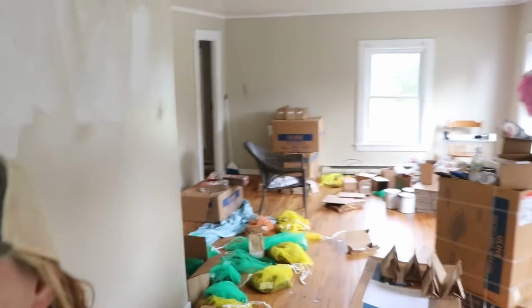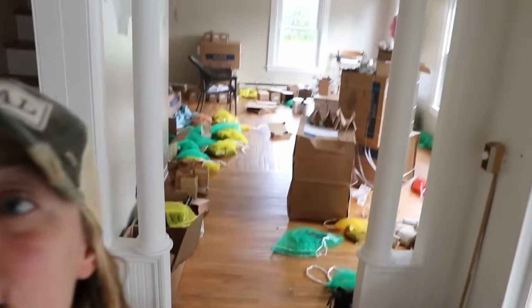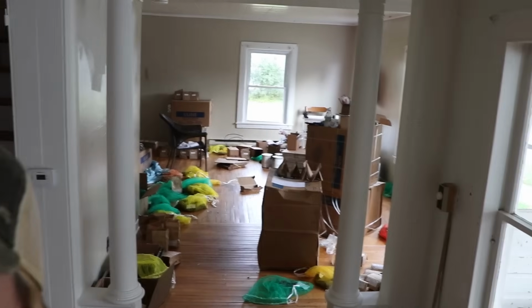Anyway, so this is where I'm packing all my orders. Let's do a spinny. I have not painted in the living room part yet. Whoop. Okay, so here is my warehouse. Let me back you guys up, because this is gonna be a really, really cute space when we're done.